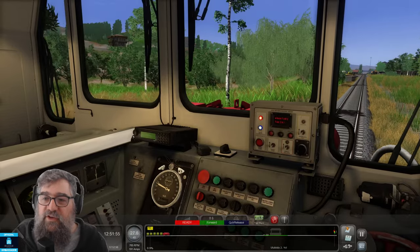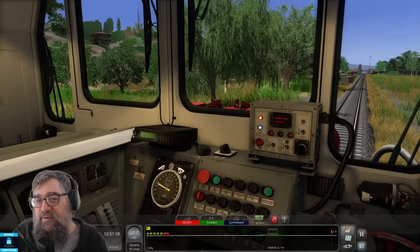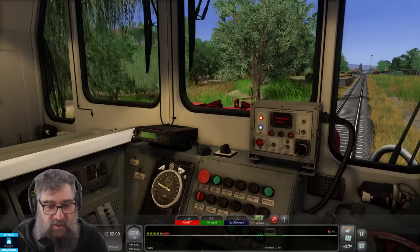This is the only station I've seen before on this route, because this is where all the training happens. Coming into here.